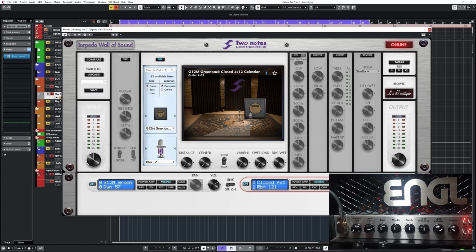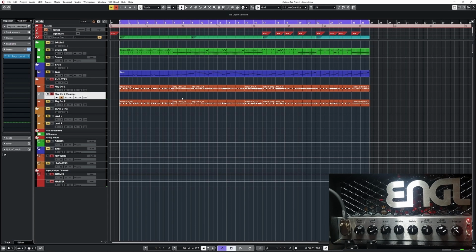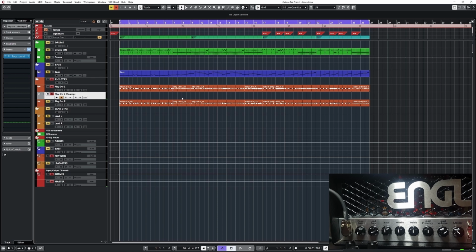It really doesn't matter. Now that I like the two microphones that I'm going to use, let's set up the distance and the center. So the distance away and, you know, where it is on the speaker. So now let's go through the tone stack. This is going to be exactly the same process, guys, that I've showed you all through the Guitar Tone Mastery. It's going to go lead presence, treble, middle, and bass.